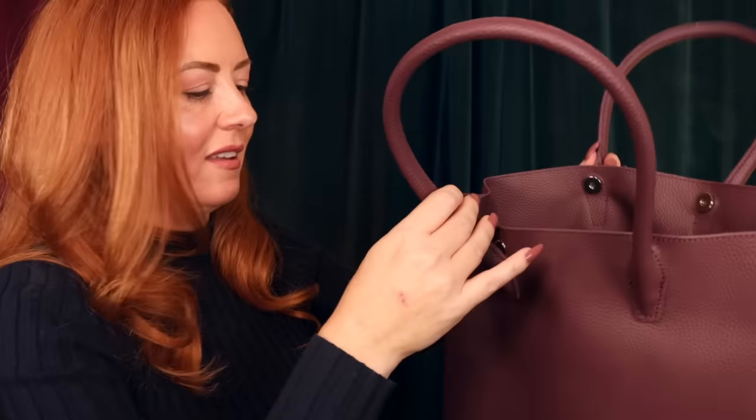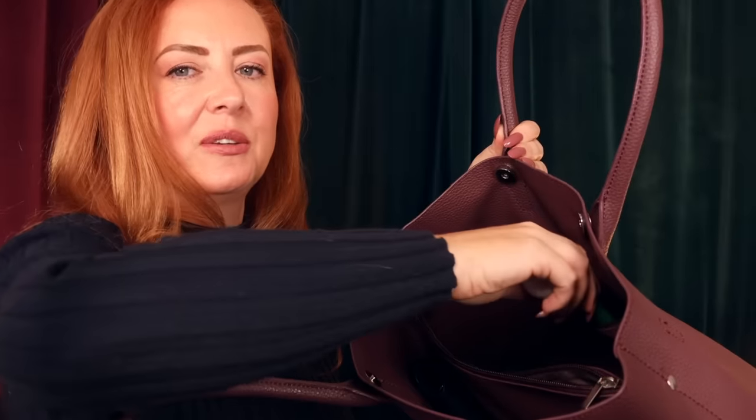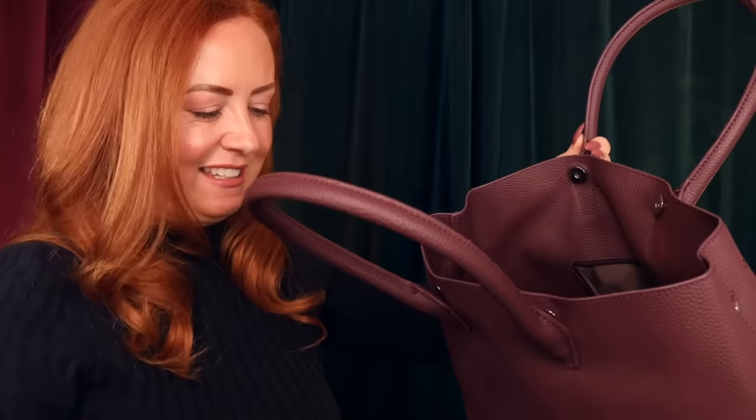So let's pop all that back, and then we'll go to the new purse wallet.